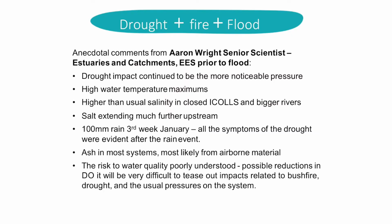Don't feel like you need to read all that, but these are just some of the drought pressures that the guy who does our water monitoring noted, and things that we saw as well. So even after the rain and the fire, the drought was the primary pressure. You could see the evidence of the drought after the rain and after the fires, and it was still the thing that was most noticeable in the catchment.